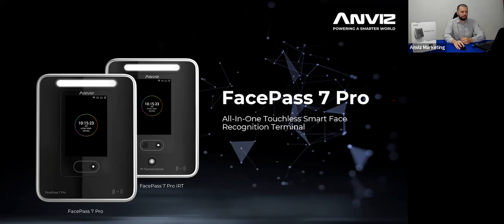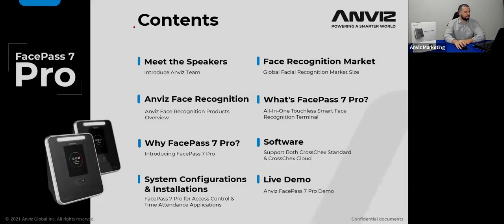So today, as I previously spoke, FacePass 7 Pro, an all-in-one touchless smart face recognition terminal, our brand new solution that we are going to describe better in the next slides. So let's begin. Here is a briefing of everything we are going to see today, starting with our introduction and advantages of the product, comments about the facial recognition market, and many other interesting things until the unboxing and the live demonstration of a FacePass 7 Pro sample.